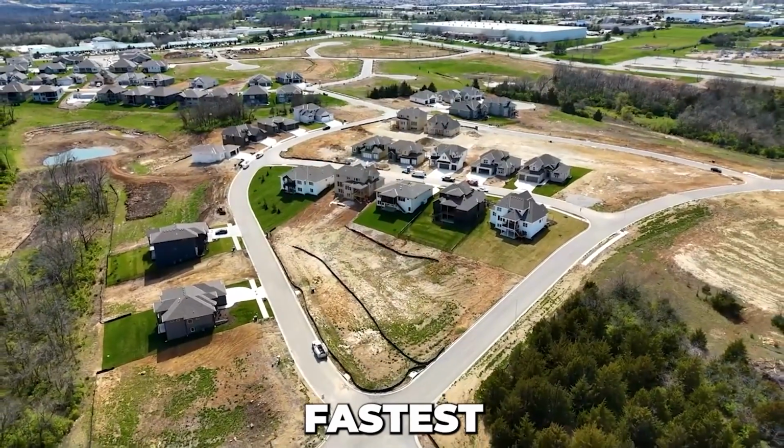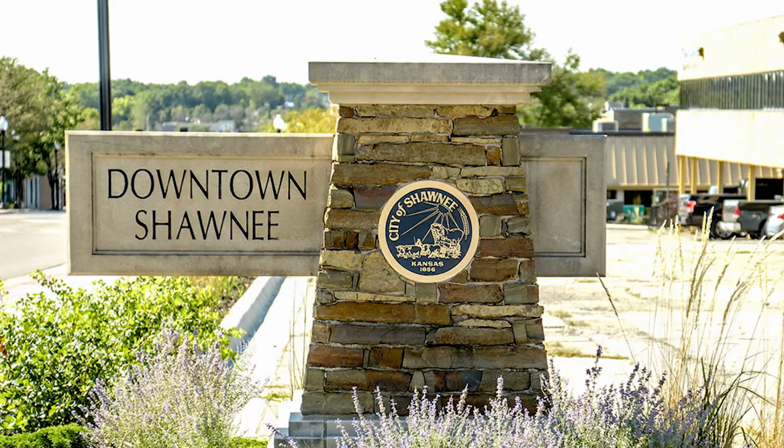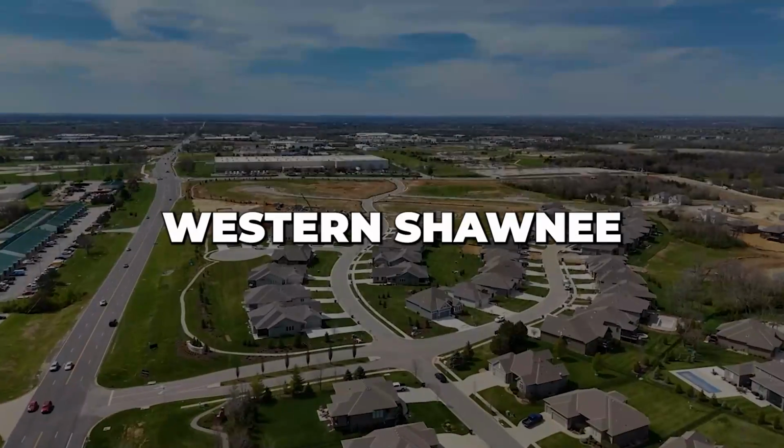This is one of the fastest growing areas in Kansas City, at least on the Kansas side. Very close to some of the best parks in the area, shops, restaurants, entertainment spots. The area is developing very quickly. This video is all about moving to one of the fastest growing areas of Shawnee, Kansas, Western Shawnee.